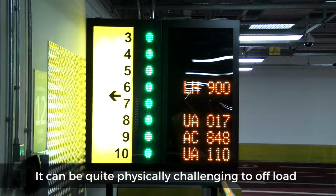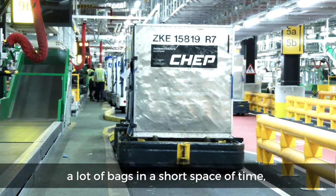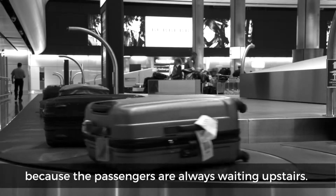It can be quite physically challenging to offload a lot of bags in a short space of time because the passenger's always waiting upstairs.